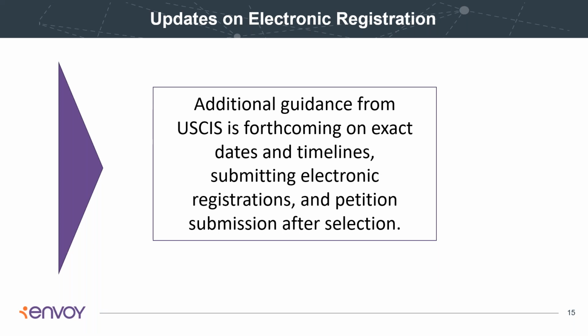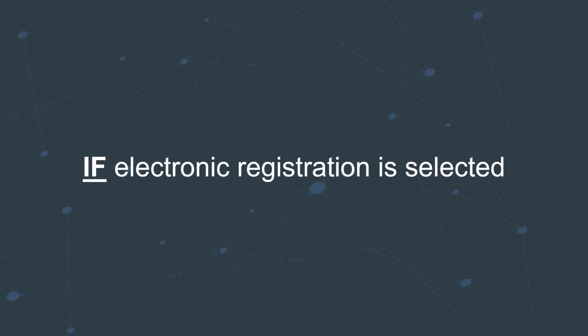Mm-hmm. And so then the next section, and this is really where we get into the part of the checklist items. Just to reiterate, this is if electronic registration is selected, because it's only if it's selected that you can submit a petition. Correct, from the guidance that we've been given. From the guidance, yep. So let's move forward under the assumption that you're selected.